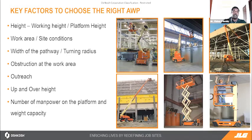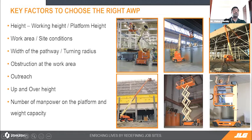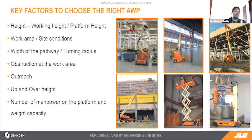Obstructions at the work area. If you could see my picture on the first one, there are some obstructions. How do you reach beyond those obstructions? You need a machine which can do an up and over height. Outreach: how far do you want to reach from your machine location to do your work? Up and over height: again, how far, and at what height, do you want to reach? That also makes a critical difference when you select a machine.